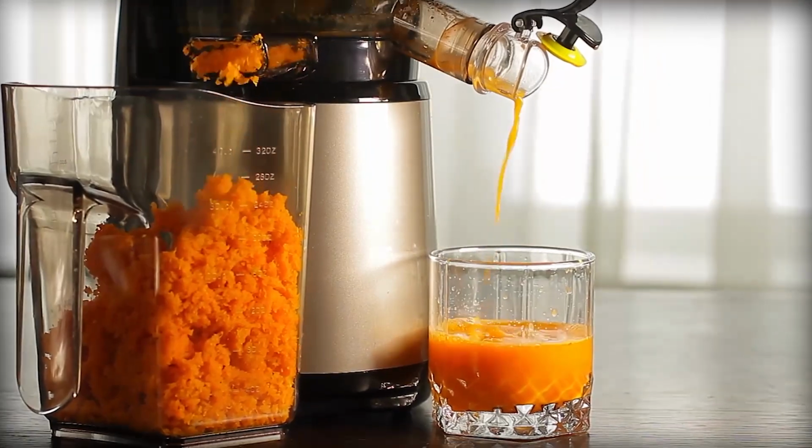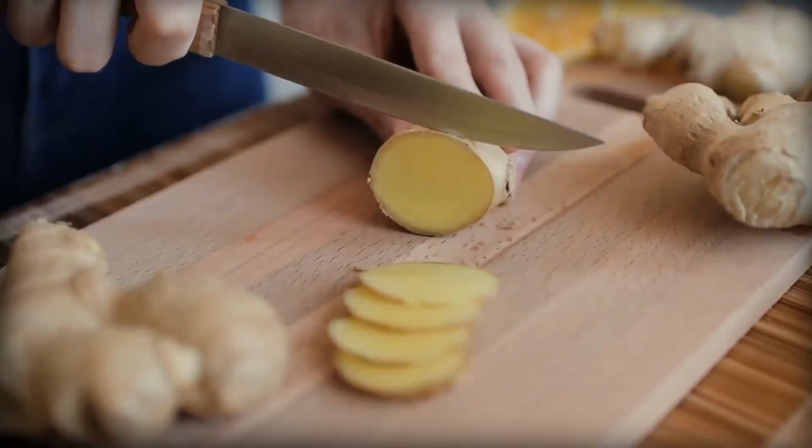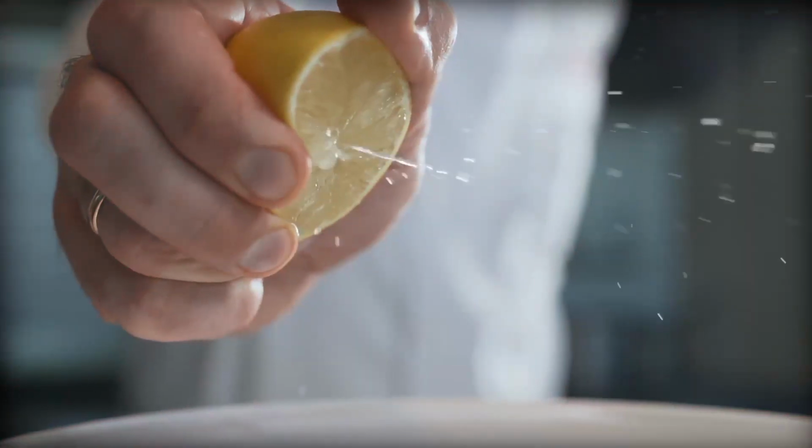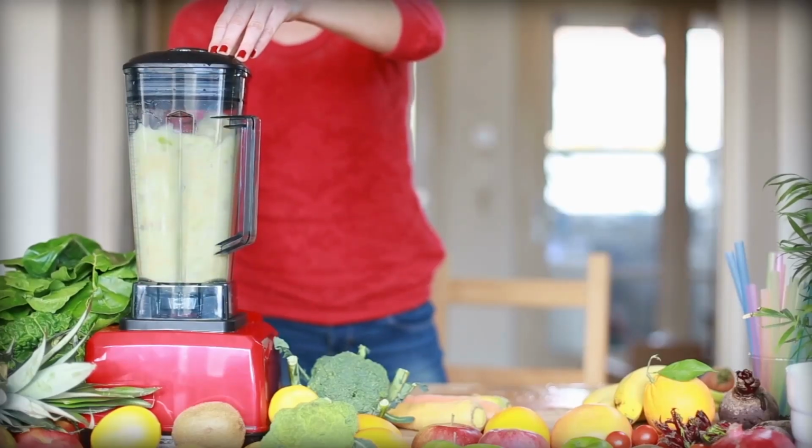To make a delicious carrot juice, you will need 4 medium-sized carrots, 1 apple, half an inch of ginger, and half of a lemon. Simply add all the ingredients to a juicer and blend until smooth.